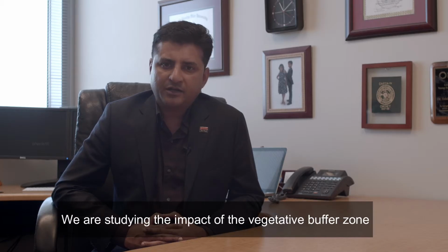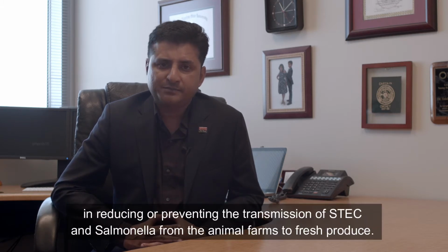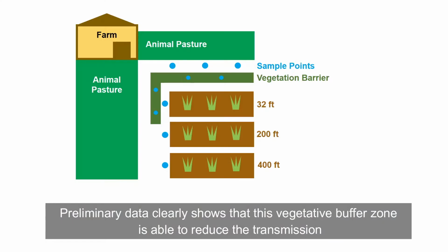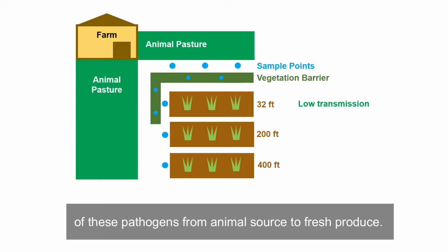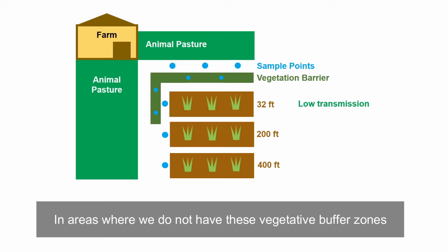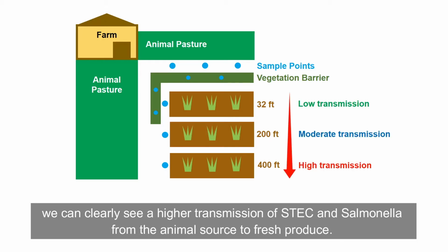We are studying the impact of this vegetative buffer zone in reducing or preventing the transmission of STEC and Salmonella from the animal farms to fresh produce. Preliminary data clearly shows that this vegetative buffer zone is able to reduce the transmission of these pathogens from animal source to fresh produce. In areas where we do not have this vegetative buffer zone, we can clearly see a higher transmission of STEC and Salmonella from the animal source to the fresh produce.